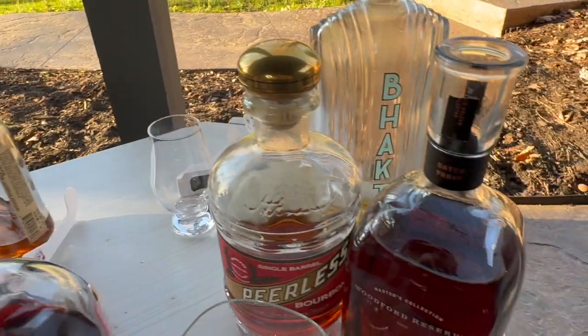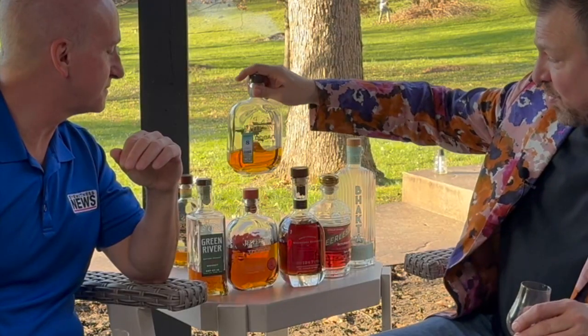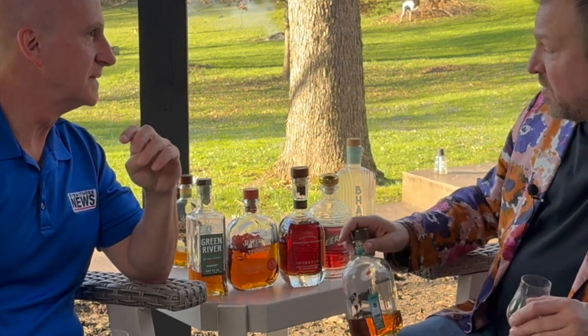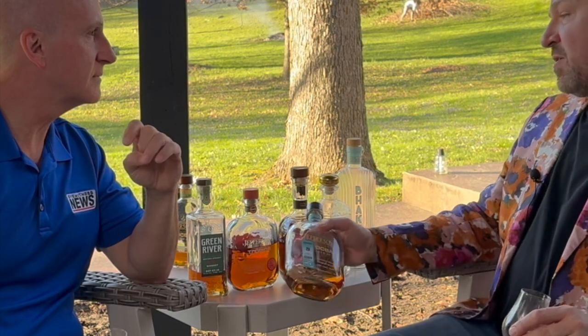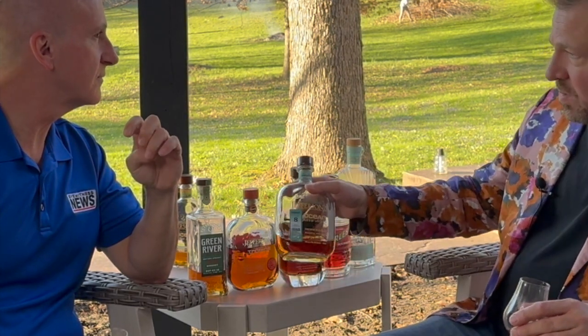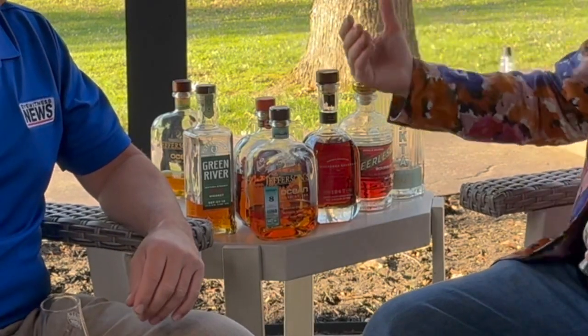Well, we got both. We got the Ocean and the Tropics. The Tropics was aged in Singapore with the little extra humidity. The very first ever bourbon aged in Singapore, which came out several years ago. As you know, the Ocean, so amazing. It's actually aged at sea. So these relate to weather. That's what I was thinking. Exactly. They're perfect as we're almost there.